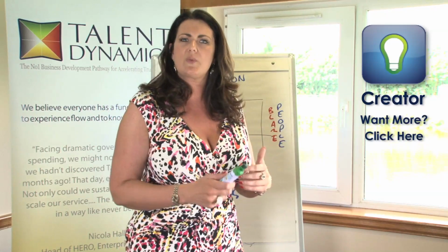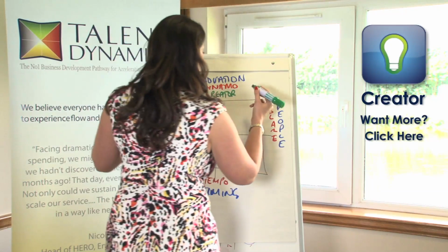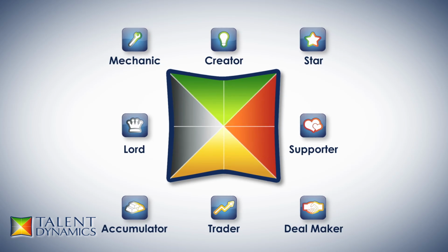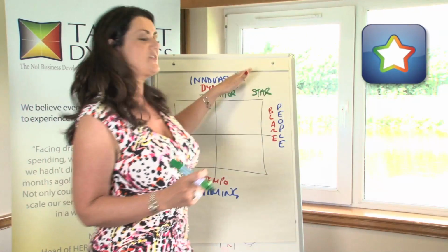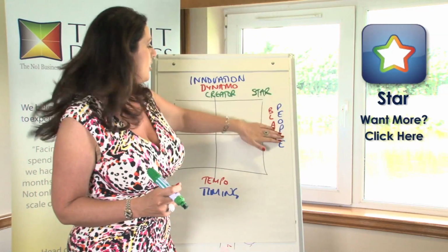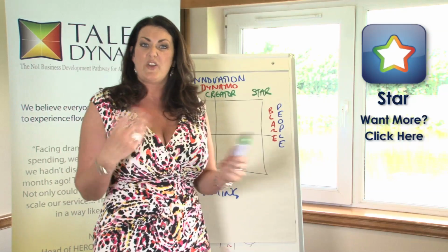So put them into roles where they can really be at the start of those great projects, using that visionary creative energy. And over on the right here, we have a star profile. Now, stars are also very creative because they're up here on the innovation side, but they're also on the people side as well. So they get really excited about innovating other people's creations.